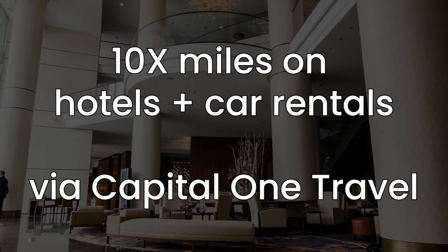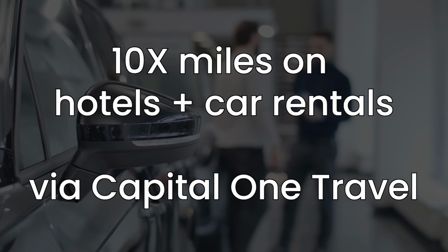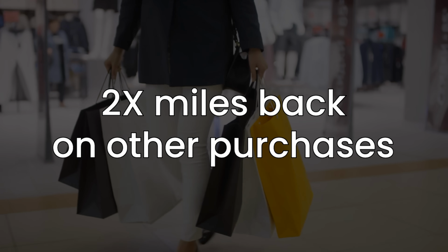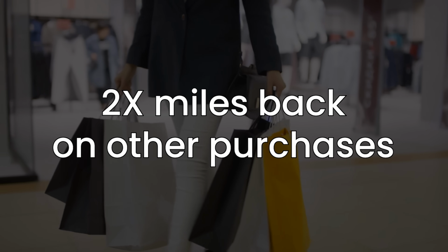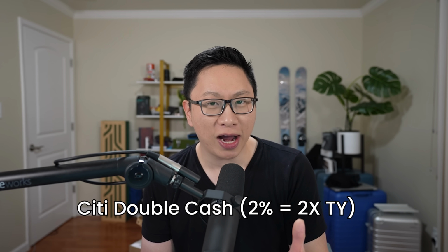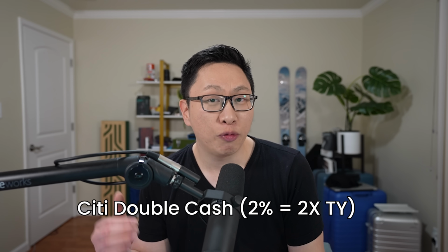Well, what about the multipliers? Why haven't you covered it? The big reason is because I think for a lot of people, it's secondary. You do get 10x miles back on hotels and car rentals booked through Capital One Travel. You also get 5x miles on flights booked through Capital One Travel as well. The other big multiplier for the card is that you get 2x miles back on all of your other purchases. This one is pretty interesting because it's uncapped. The only real contender on the personal side is the Citi Double Cash, which gets you 2x ThankYou points back.